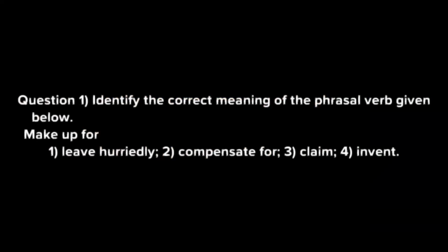Identify the correct meaning of the phrasal verb given below. Make up for. 1. Leave hurriedly. 2. Compensate for. 3. Claim. 4. Invent.